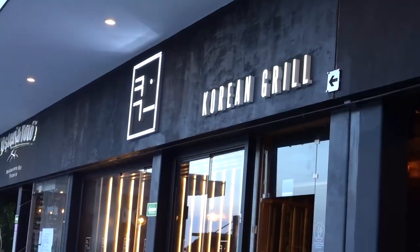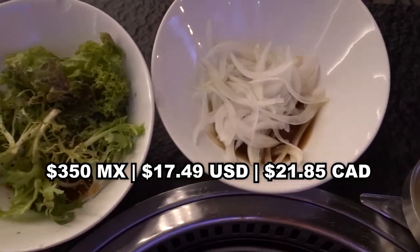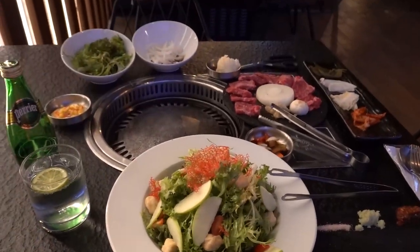For dinner tonight, I decided to break from the American theme and come to one of my favorite restaurants in the city, Korean Grill. I got this awesome New York prime steak for 350 pesos that comes with all the authentic Korean accoutrements. And I also got a tofu salad, which is totally incredible. I first had the tofu salad when I got the tasting menu here, and I loved it. I get it every time since then.